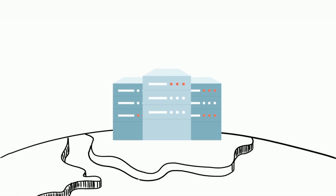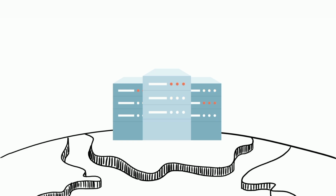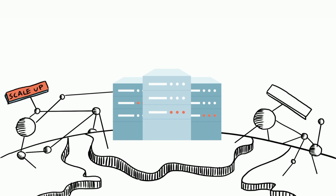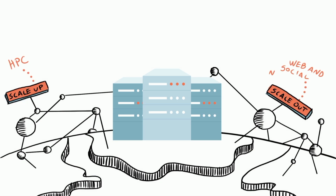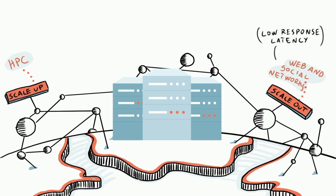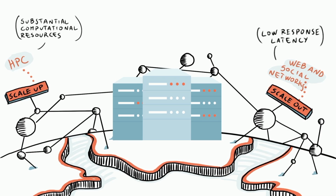applications. To summarize, the modern cloud data center comprises large capital investments across hardware and software and tries to accommodate both scale-up and scale-out concepts using average-sized computers while serving thousands of users with diverse operational and service requirements. User-facing applications like web and social networking demand low response latency to provide high levels of user satisfaction and map well to scale out. Contrarily, simulation and big data analytics need substantial computational resources and map well to scale-up platforms.